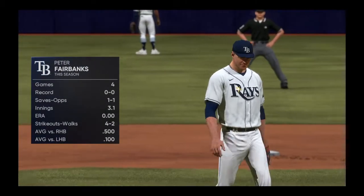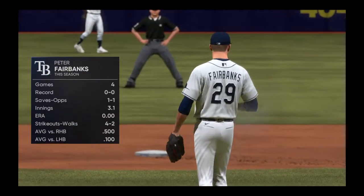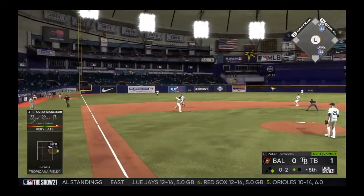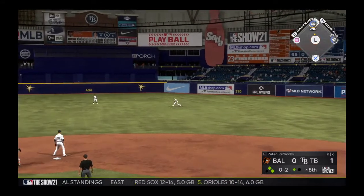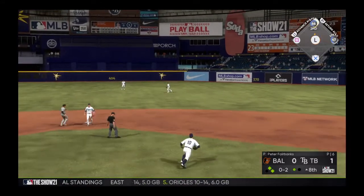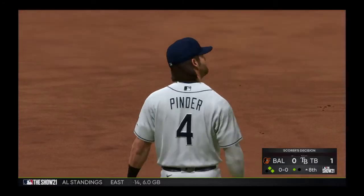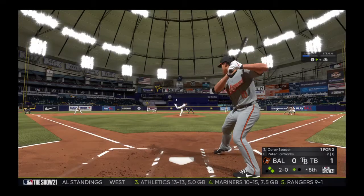The Rays going to turn to the bullpen again. It's Peter Fairbanks this time. The right-hander, 4 appearances, 3 1/3 worked. Has not allowed a run across that stretch. Corey Dickerson, after a 1-out single from Austin Hayes, it's a ground ball to third. Pinder fields, throws it into right field. Hayes thought about trying to advance to third, but thought better of it. It's going to be first and second now, 1 out after the error from Pinder.